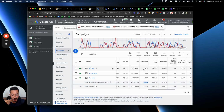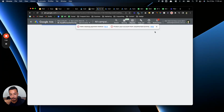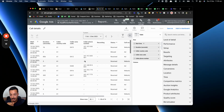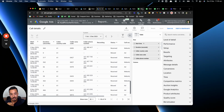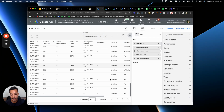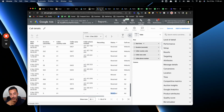And we can see 175 came from Volkswagen, 19 from Porsche, 42 from Audi. And then we can also go over here and have a look at the actual calls that came through. Our team in the Philippines will go through, copy all of these phone calls that were received, and put them into a spreadsheet for you like this, so you can leave us notes and we know exactly what the returns are, which campaigns are working the best. This is a free service provided by Google where it tracks all the calls.